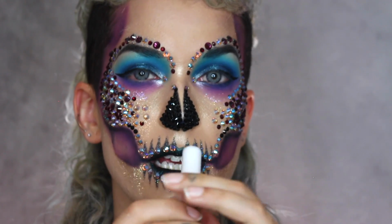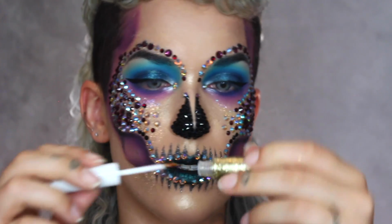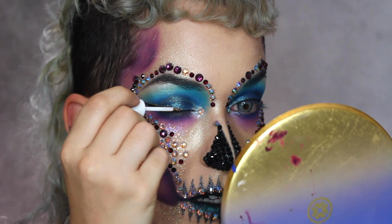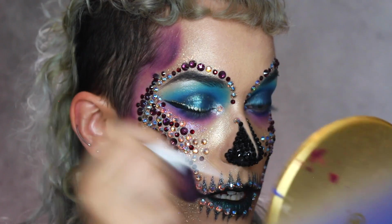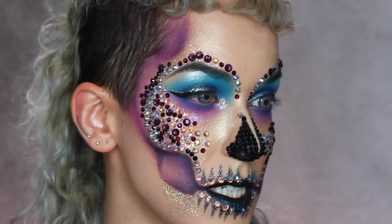And I want to do a tiny bit of double liner with the gold Oh My God glitter liner. This is in the color Golden Gal. And I'm just going to take that right above the black liner on the outer corner and just kind of bring it to about halfway. I'm not going to take it all the way in, I don't think. And I'm going to let that dry and then do a second layer of it. I think this is just a cute little detail for the look.